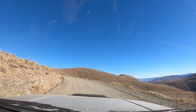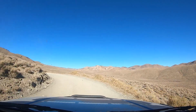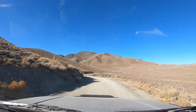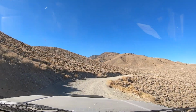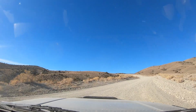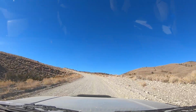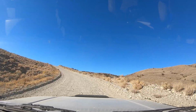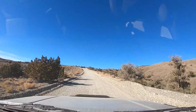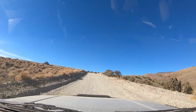And then you start getting some pretty dramatic views. You could see the trail snaking out in front of us. That's in front of me. Getting very close to the top of the road. We're very soon going to get a really nice view of the eastern Sierras, just a little ways more up.